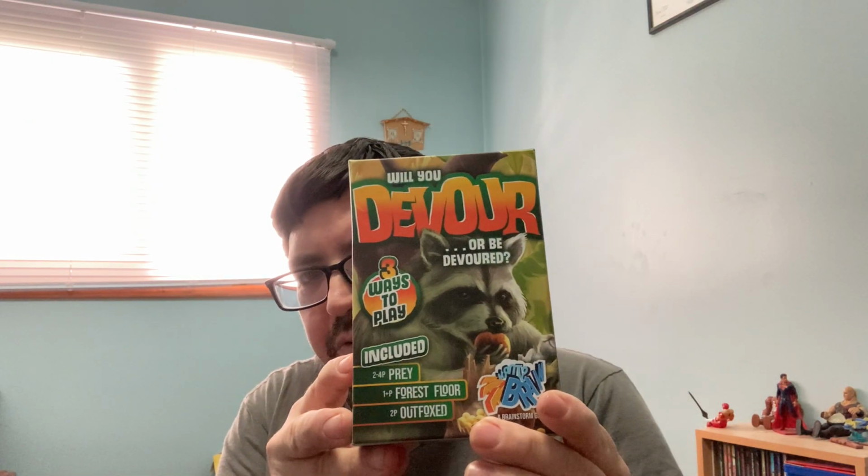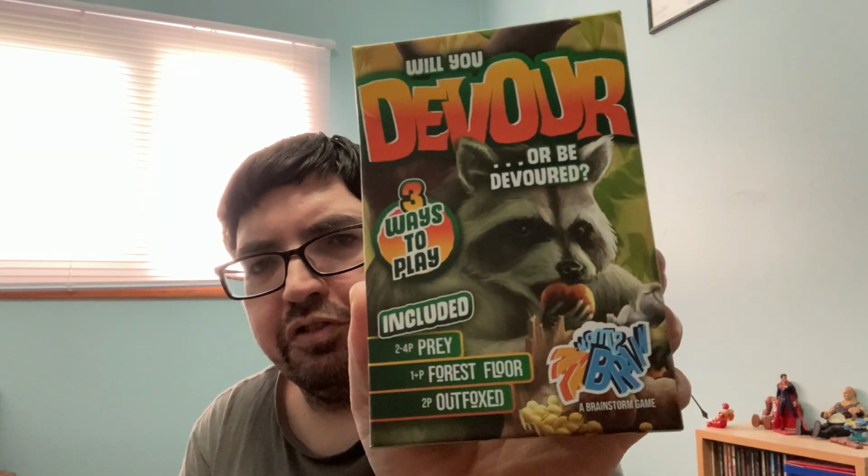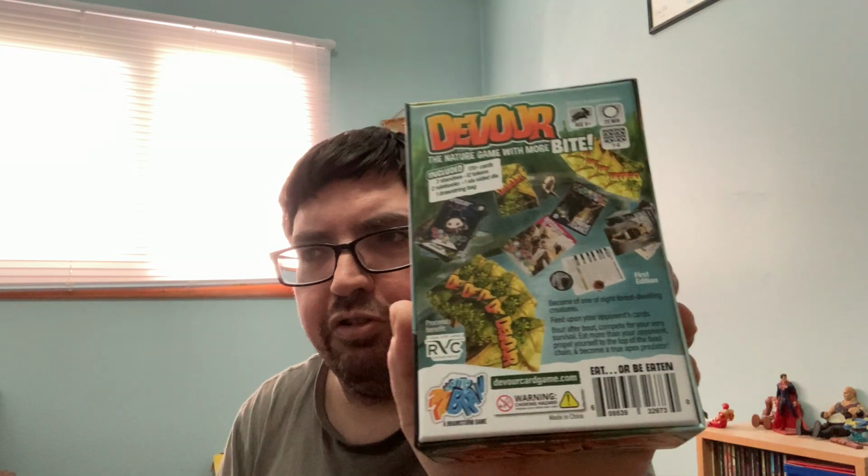Then I got a couple from Kickstarter. The first one is from Brainstorm Games, and it is Devour, which is a game where you can devour or be devoured, eat or be eaten, and it's got 3 different variants basically. There's one for 2 to 4 players called Prey. There's a single player game called Forest Floor, and there's a 2-player variant called Outfox, and you basically play different cards and try to be the prey, trying to eat your opponent's cards to score points.